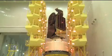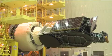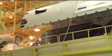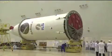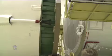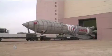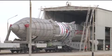The satellite is then mated to the Breeze M upper stage and rotated horizontally to be encapsulated in the payload fairing in Hall 101. The spacecraft, fairing and upper stage are now referred to as the ascent unit. The entire assembly is mated to the booster stages of the ILS Proton launch vehicle in Hall 111. The integrated launch vehicle is rolled to the Breeze M fueling station, where fueling of the Breeze M is completed.